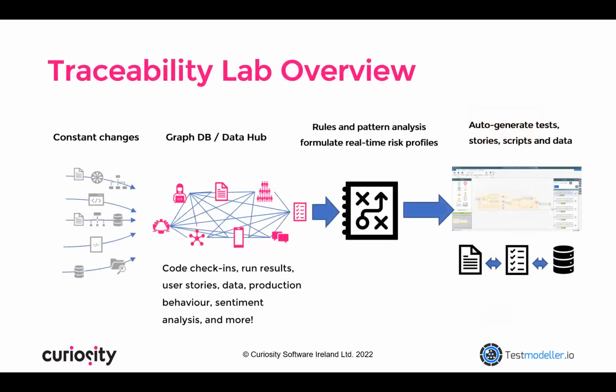So what I want to jump into today, and this is where we're heading into the demo, is we're going to look at something that we're calling the Traceability Lab. The Traceability Lab goes through and scans and synchronizes data from lots of different data sources in the software development lifecycle. These are things like code check-ins, run results, user stories, data, behavior, sentiment analysis, requirements, and much, much more.